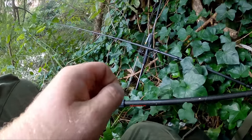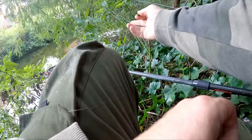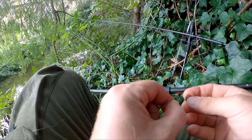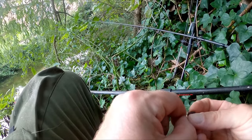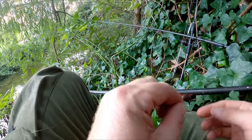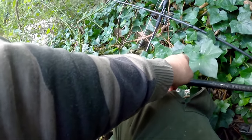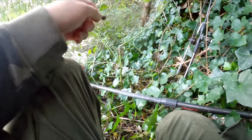So I've just got a single SSG shot up the line. Size 10 hook down the bottom. Because these are obviously soft hookable pellets. We'll just hook one straight on and we shouldn't have a problem. I'm hoping I'll get one. Well, I've already bragged that I can get one within 10 minutes and hopefully I can do that.